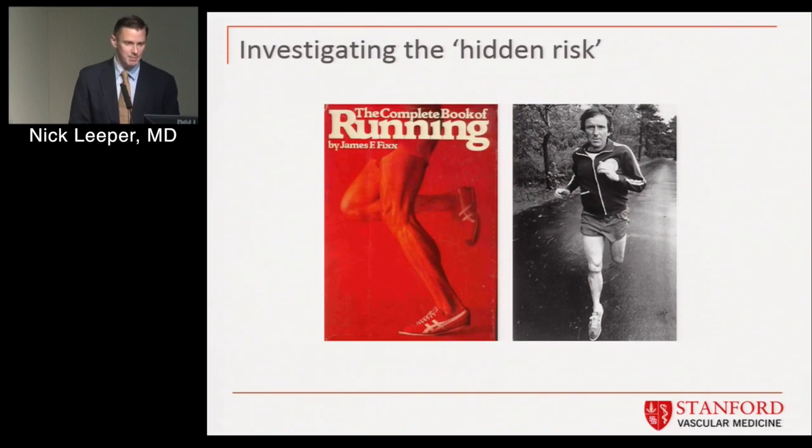And then John has seen this slide before, but this is the other side of the coin, a person that really has done everything right. This is Jim Fix, who is the father of the fitness revolution in the United States, wrote this New York Times bestseller. It's a picture of his legs on the cover. And the story is, of course, that he died of sudden cardiac death at age 52 while out running, and on autopsy was found to have triple vessel coronary disease. So despite him going on all the TV shows talking about the benefits of exercise, clearly, his relatively healthy lifestyle wasn't able to overcome his genetics.